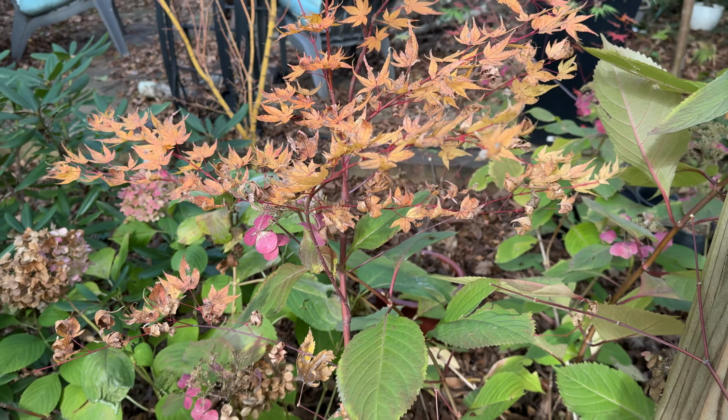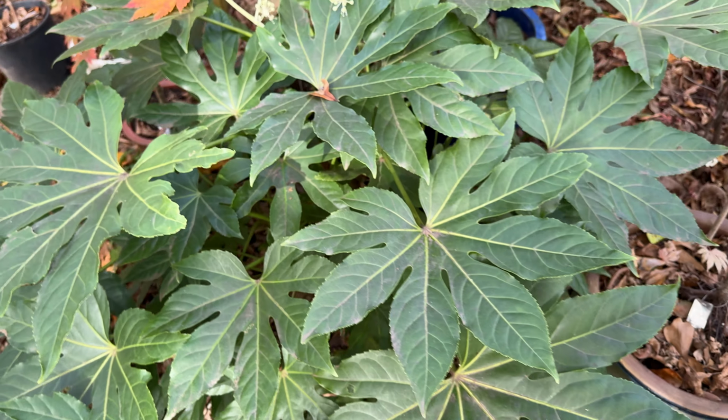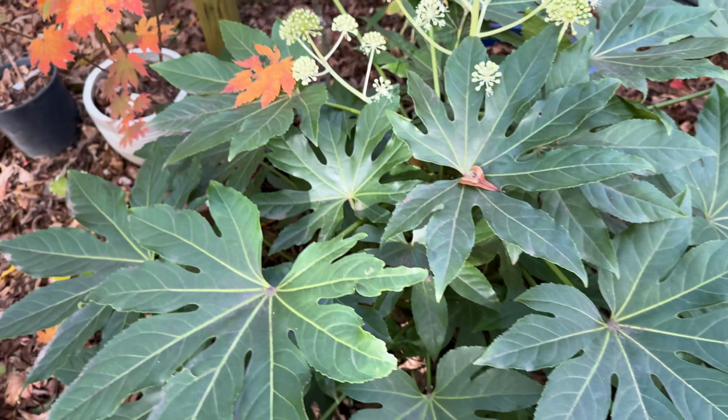Let's see, let's cross the street here. This one is Noel. It's kind of crazy colors there going on. My Mayday hasn't changed much yet, but it's coming. Oh, I gotta show you guys this one. This one is Atarii. Look at that, wonderful leaves.